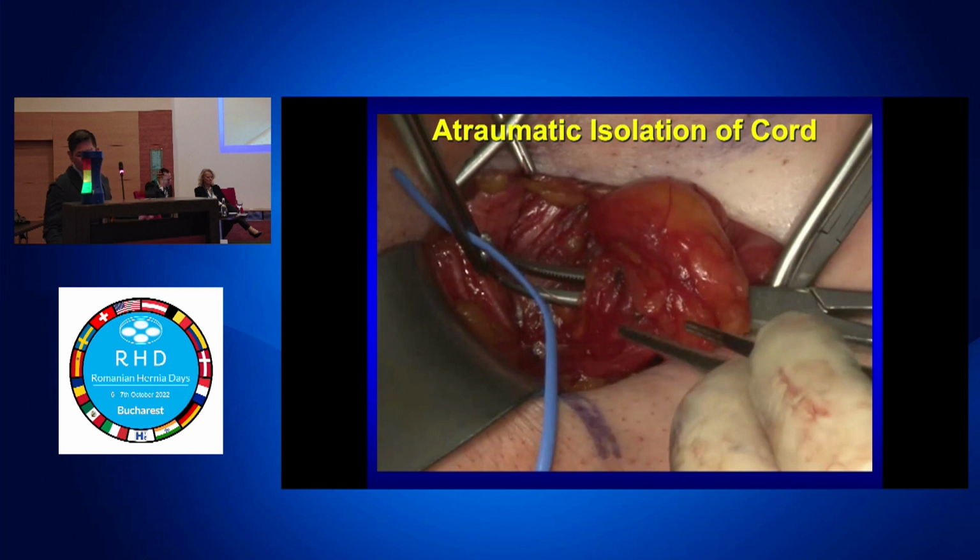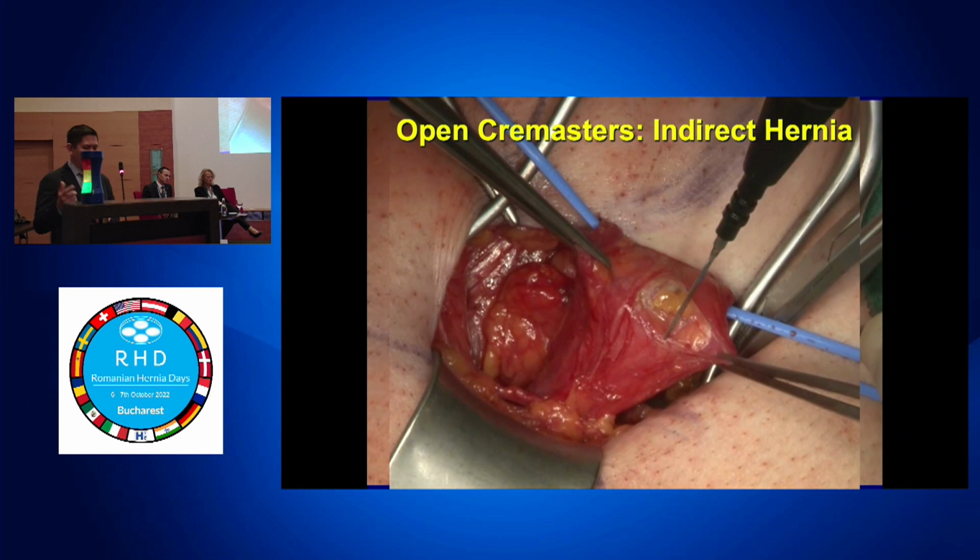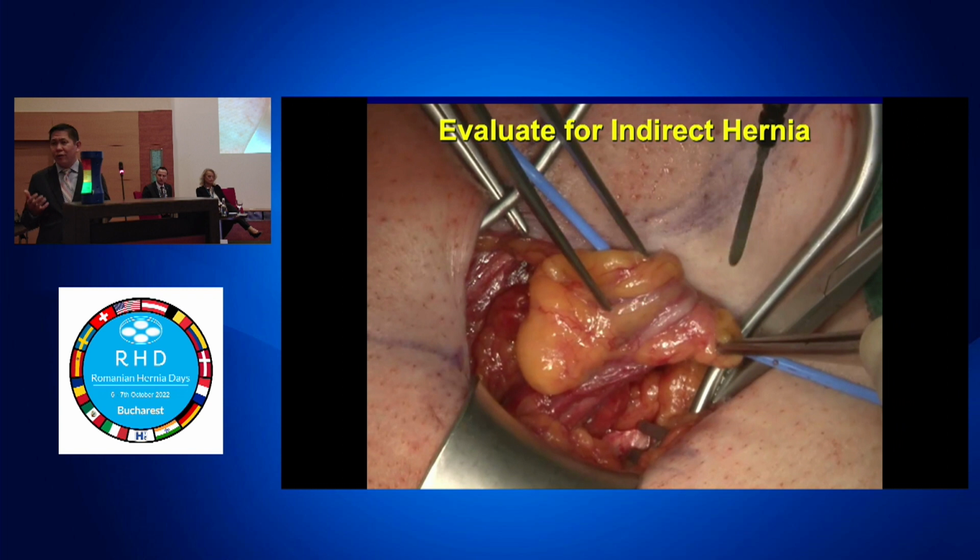And then the goal is you want to look for your hernias. Do I have a direct hernia? Do I have an indirect hernia? And probably the most important thing to learn is that in a Lichtenstein, we should look for a femoral hernia as well. So here, we open the cremaster in the direction of its fibers, then you will not injure the ilioinguinal nerve. You then want to say, how do I know if I have a hernia sac or not?